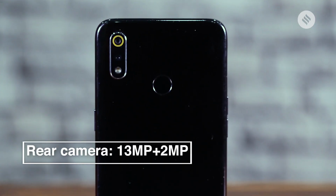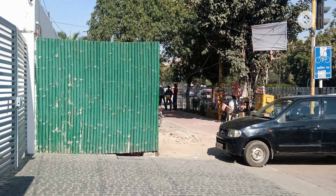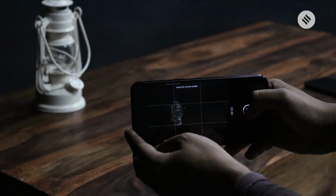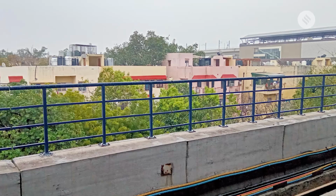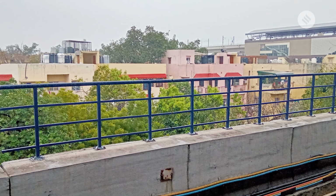In terms of camera performance, Realme 3's 13+2MP dual camera setup does a good job with outdoor shots taken in daylight, but it lacks details. Indoor shots with artificial lighting are okay, but low light shots have too much noise. Realme 3 has also given the Chroma Boost mode in the camera app, which oversaturates the colors in the picture. While it did not impress me, some users may actually like it.